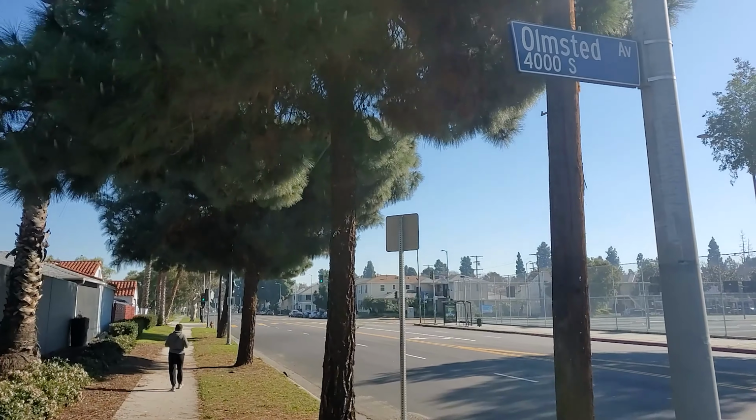Leimert Park is a neighborhood in South Los Angeles, California, and it was named after developer Walter H. Leimert, who started that subdivision project back in the late 1920s. Now, coincidentally, he hired an architecture landscape firm by the name of Olmsted and Olmsted. It's the same firm who helped create Central Park in New York City. One of the first planned communities in Southern California for upper and middle class families, Leimert Park was once considered a model of urban planning.